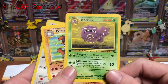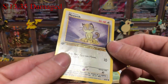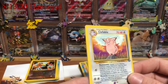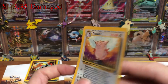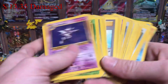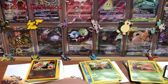I like this Weezing, but it was jacked. Primeape jacked, and this Meowth was super jacked. This card's fake. Can you tell? Look how thick the borders are. Yeah. That's sad. All of these are jacked too, but nothing of them was first edition or a real money loss. Yeah, that is an ugly Haunter. It's the 90s, babe. They worked with what they had.